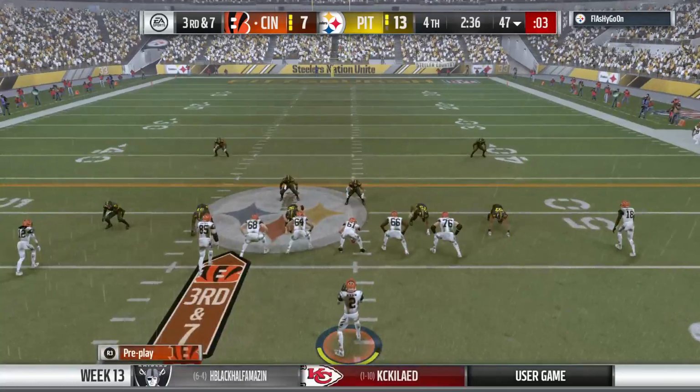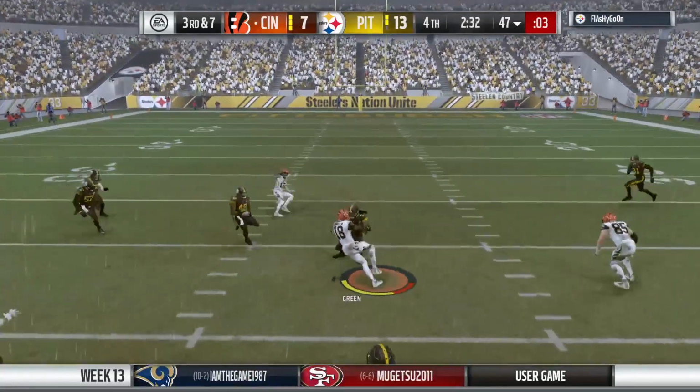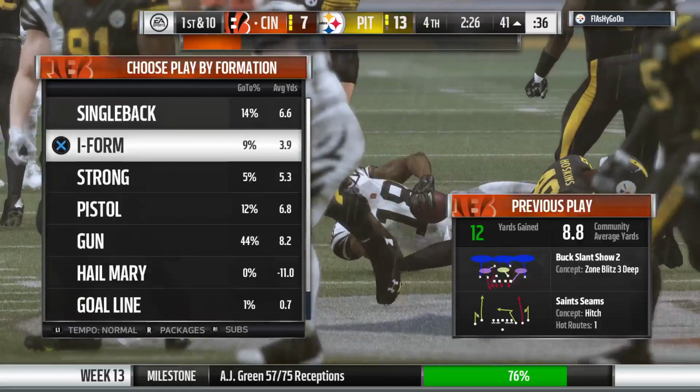Time running out here on the play clock. On third down, Ryan. And able to find Green. And he will have first down yardage as he's brought down at the 41.